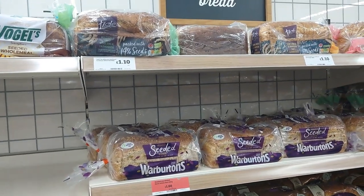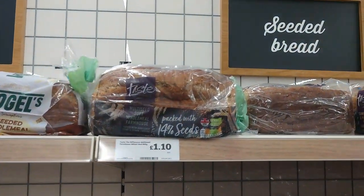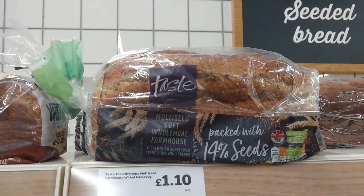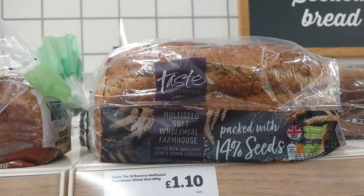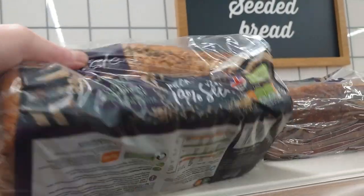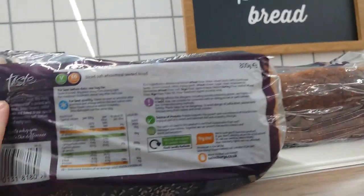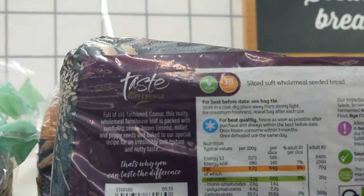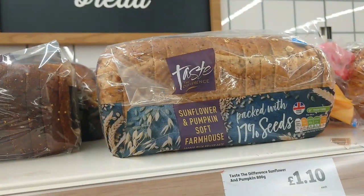You'll find many breads suitable for vegans. This is our standard loaf. We've got one in at home, so we don't need to get one. It's gorgeous and it's really, really healthy, and it's clearly marked. Help me. I've sanitised my hands, don't worry. Clearly marked vegan, as is the 17% one.